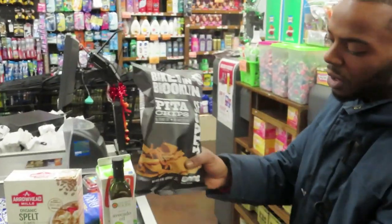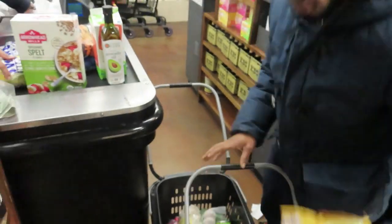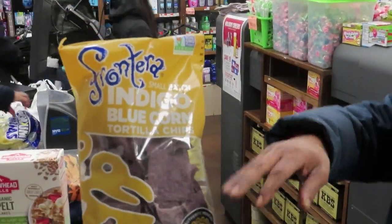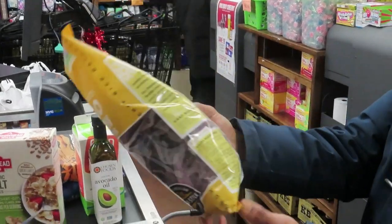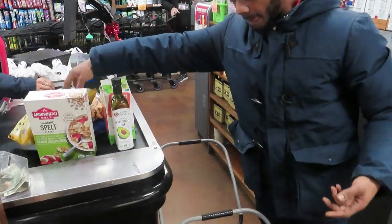Pita chips. You already know what these are for. Oh yeah. Blue indigo. We don't do corn chips and tortilla. We got blue indigo over here. More healthier and it comes from a natural source. Simple as that.